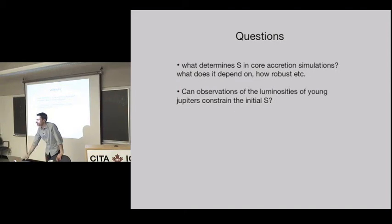I'll show you now. This is what we've been trying to figure out, and I thought it was interesting. It's quite simple in some ways, but I think it's interesting to show. There's an interesting result for deuterium burning, which I'll show you.